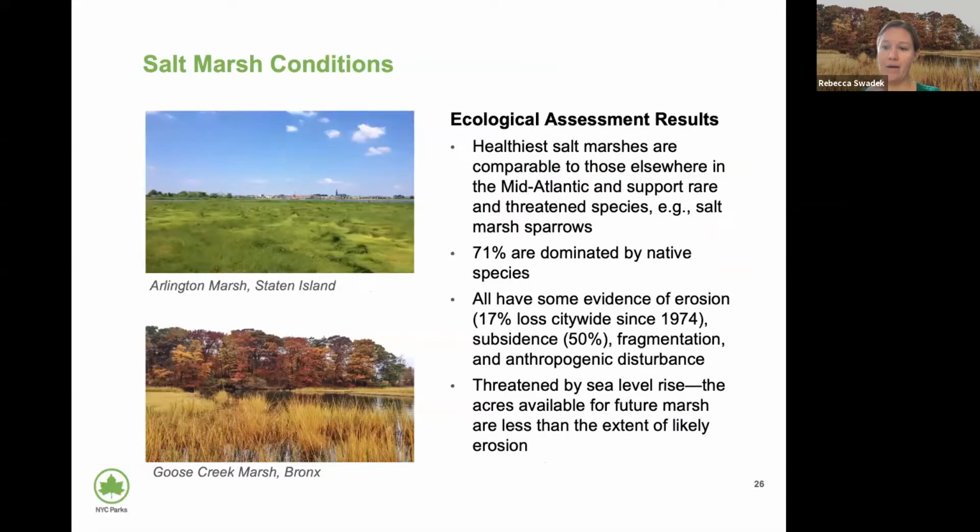Some of what we found is that our healthiest salt marshes are comparable to those elsewhere in the mid-Atlantic. Sawmill Creek in particular, which is great, is an urban wetland that is more comparable to those in significantly more rural environments. And many of our wetlands, despite their condition and the significantly urban environment, do still provide ample habitat for rare, threatened, and endangered species, though that habitat might be significantly more threatened.